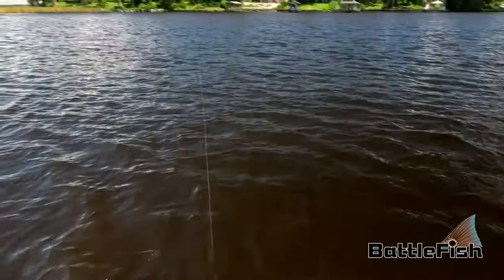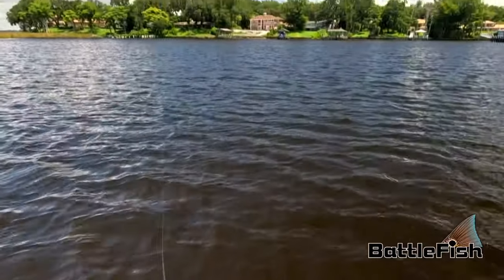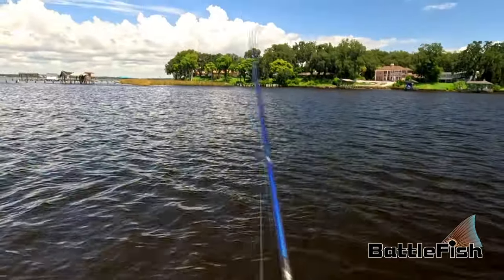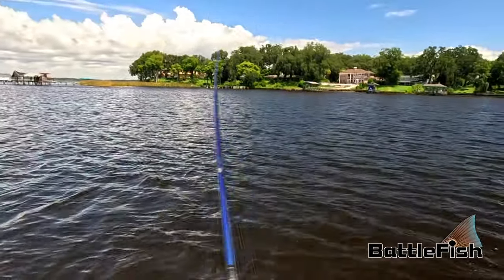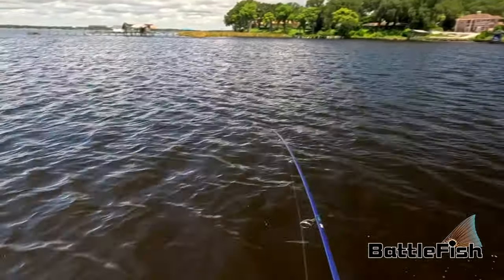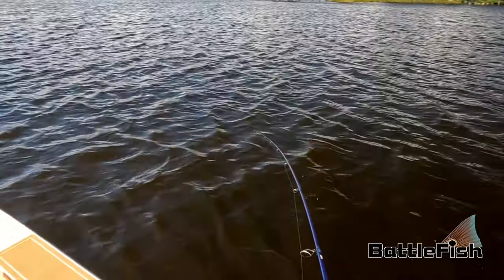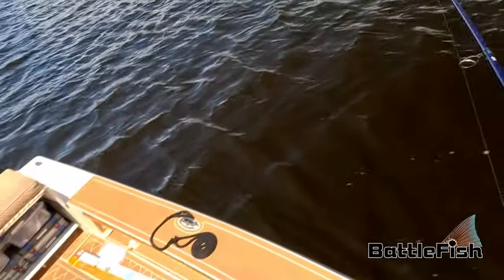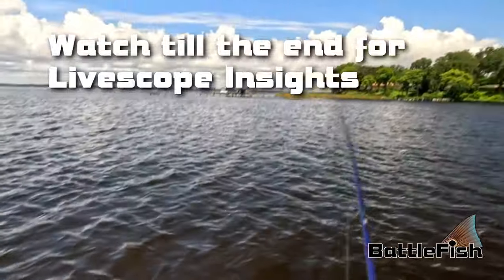So I had drifted down the shoreline a bit, and I just motored back to my original spot. It was a pretty fast outgoing tide, so I drifted pretty quickly looking for more fish. I'm in about 8 feet of water, I think, and I believe the fish were anywhere from 4 to 12 feet of water. Nowhere near any docks.